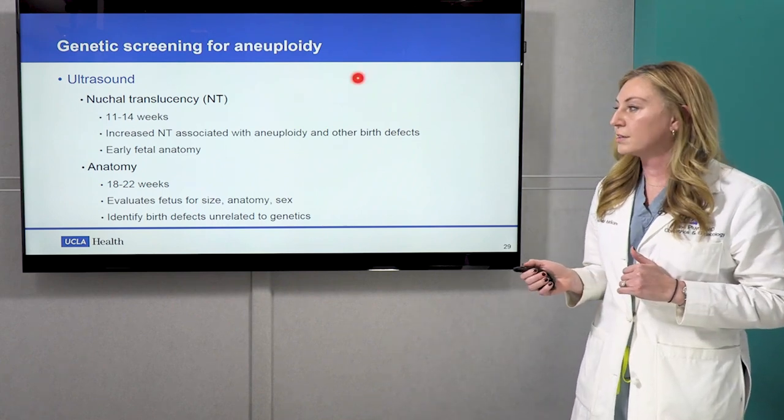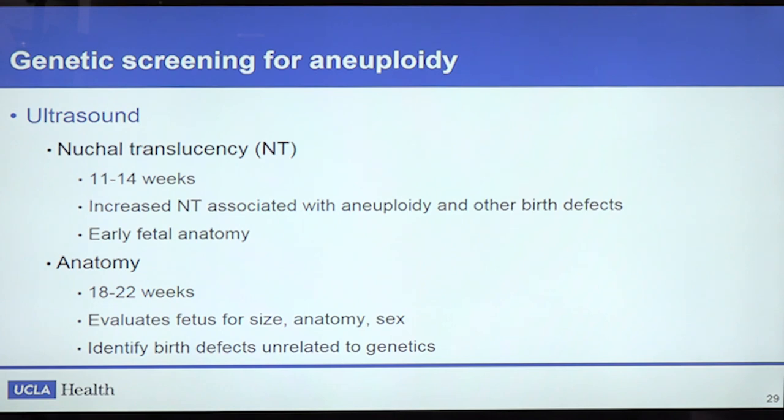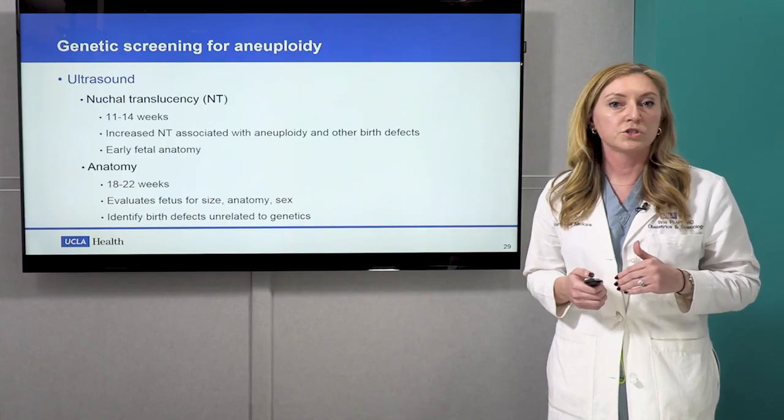The other ultrasound is called the anatomy ultrasound, around 20 weeks. This looks head to toe at all the organs of the baby, makes sure everything is developed normally, as well as the sex of the baby. And this looks for any genetic or non-genetic conditions.